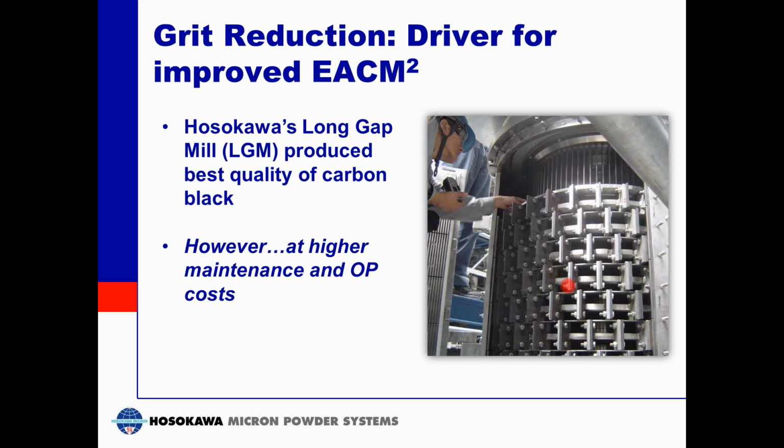Now, let me go over a brief history of Hosokawa's grit reduction technology. Hosokawa is the inventor of the micropulverizer hammer and screen mill, used by carbon black manufacturers for decades now to reduce grit levels down to about 100 to 150 ppm, plus 325 mesh. Hosokawa also launched the LGM vertical long gap mill about 15 years ago for optimum grit reduction.